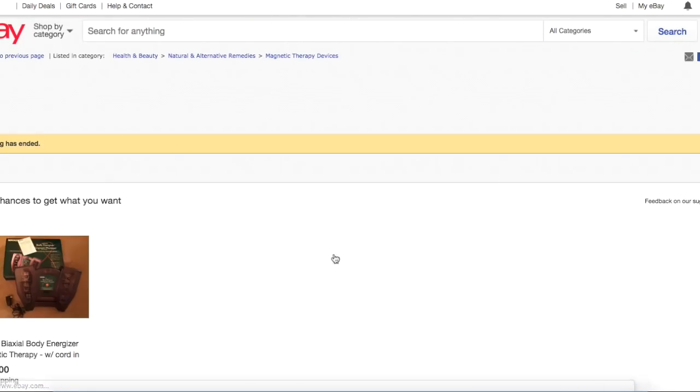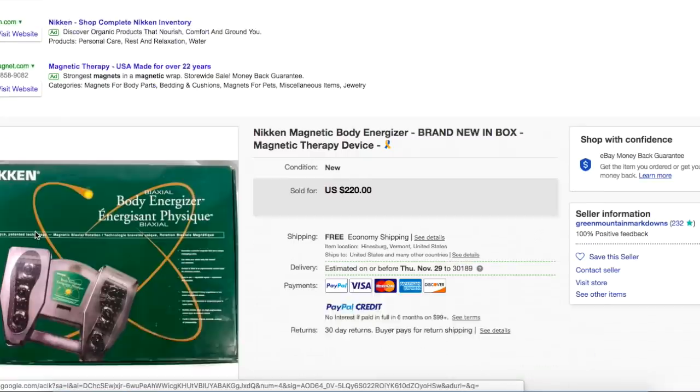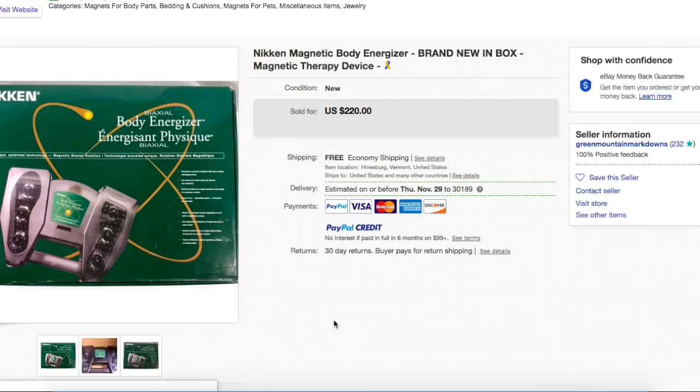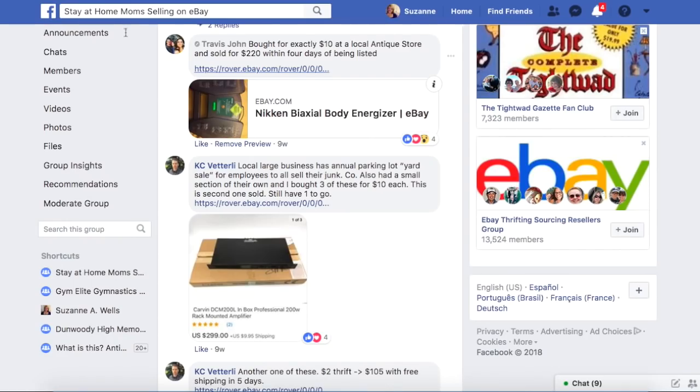Okay, I remember this. This was like a direct marketing brand, Nikon. I don't know if that's how you say it, or Nikon. I think it comes out of Japan. I knew people that sold this stuff. It's like Pampered Chef, Mary Kay, where you have the parties and it's direct sales. Anyway, magnetic body energizer, brand new in box, magnetic therapy device. So brand new in box is your red flag there to pick it up and look at it further. $10 and sold it for $220 within 4 days.